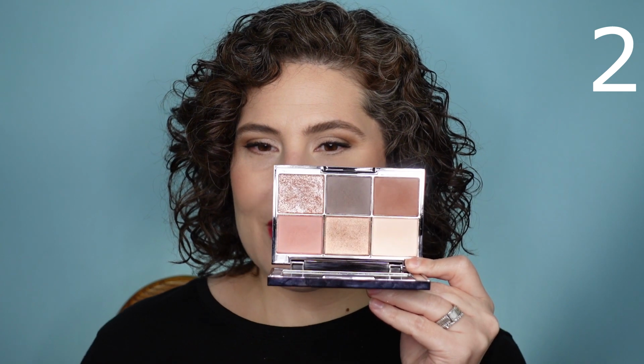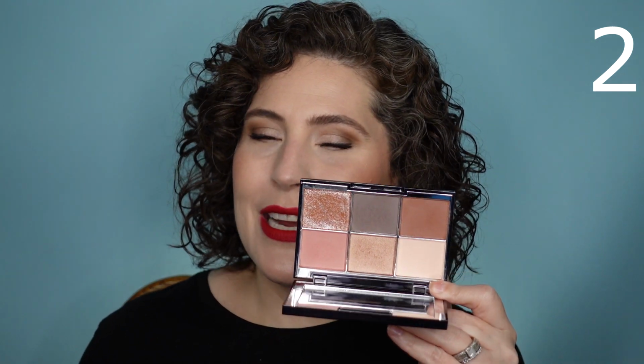Okay, this one's number 2. This is probably one of my most used eyeshadow palettes of the year. This was my instant, like the minute it came, it became my go-to. It kicked my number 1 palette, which was my most used palette up to that point, out of its rotation for every day. And I love that this walks the line of a little bit warm, a little bit cool, very subtle, very glamorous, very, you know, wealthy, elegant woman. It's from Wayne Goss. This is the Pearl eyeshadow palette.